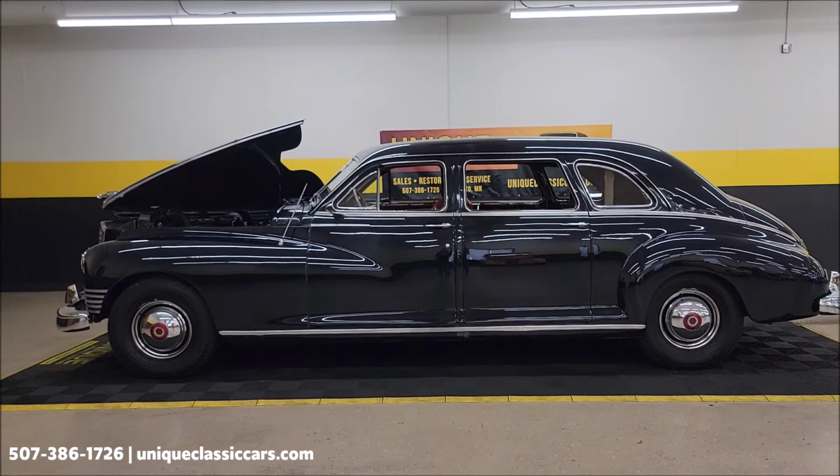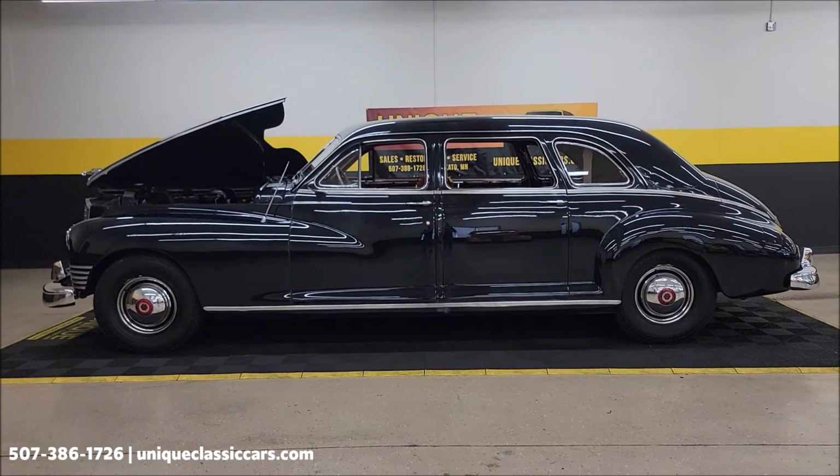1946 Packard Custom Super Clipper 8 long wheelbase sedan.